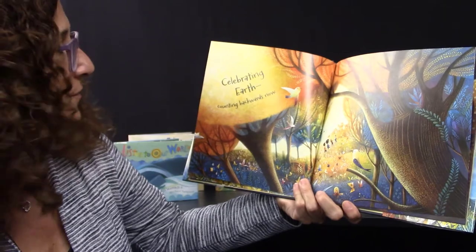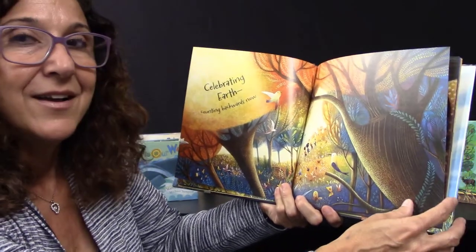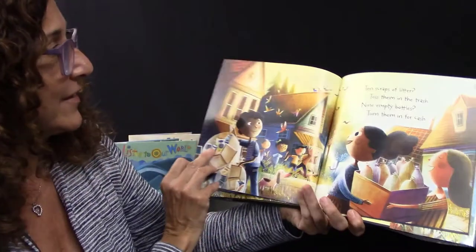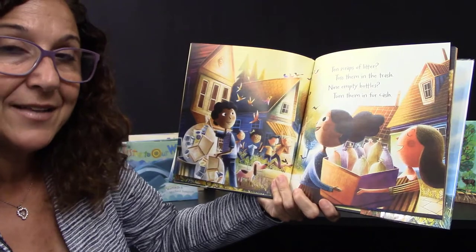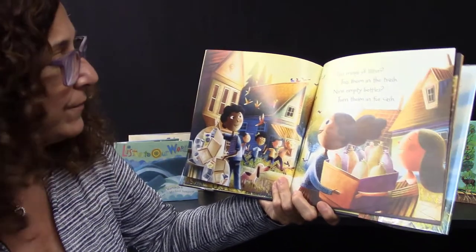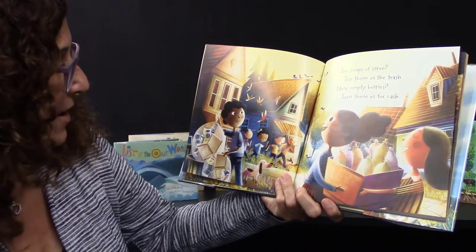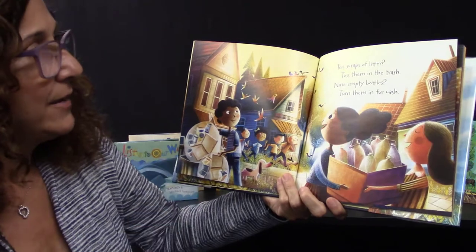Celebrating Earth. Counting backwards now. So we start with 10, right? 10 scraps of litter. Toss them in the trash. I guess that's the way we can make our Earth look beautiful. Put things in the trash. 1, 2, 3, 4, 5, 6, 7, 8, 9, 10.